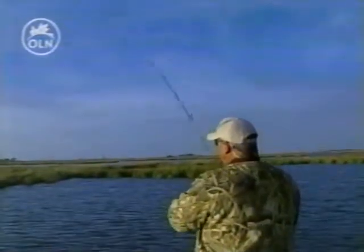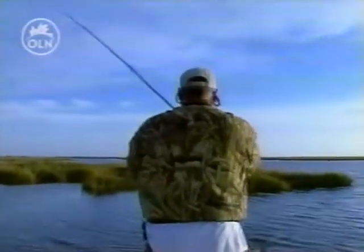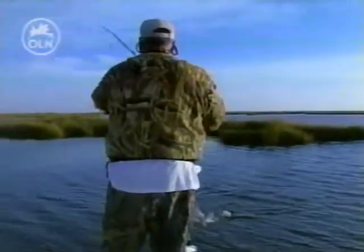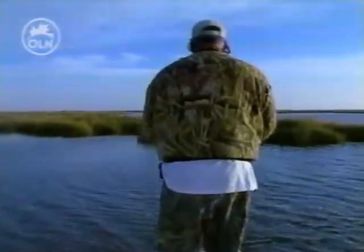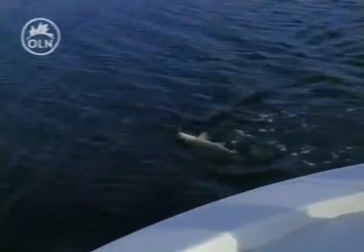You got another fish? Yeah. We have found a little hole here. All running about the same size. Yep, all the same size.